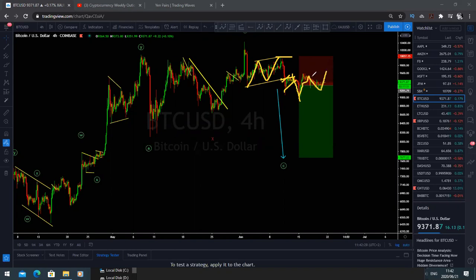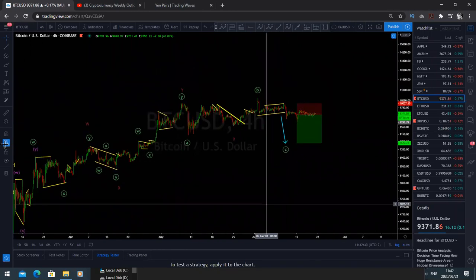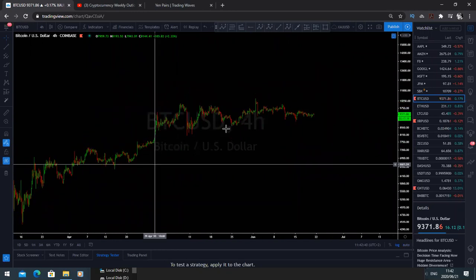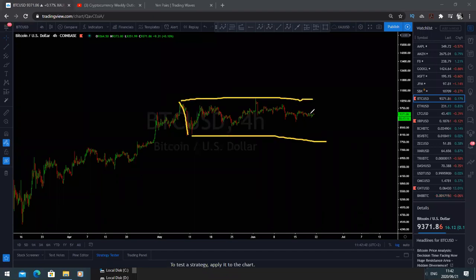It's making this structure. So this is also another corrective structure. We're looking for it to make a move down to the downside. Why are we looking for that structure? This is the structure that we're looking for on Bitcoin. If I just switch off the labeling, what we are looking for is this move. We've already made an impulsive move. We're looking for this to correct, and we'll be looking for this one to do a structure like this.